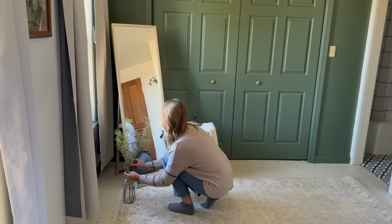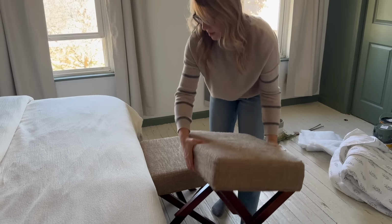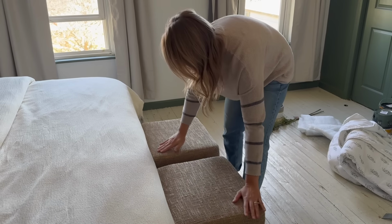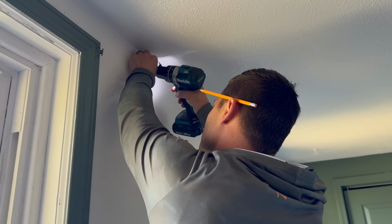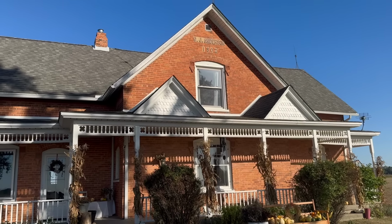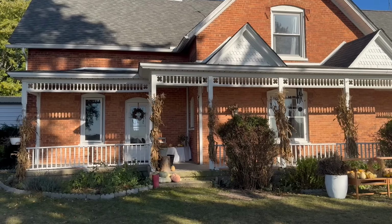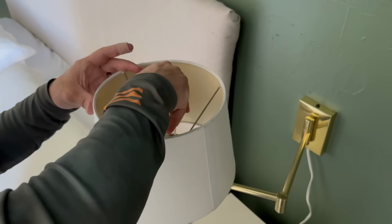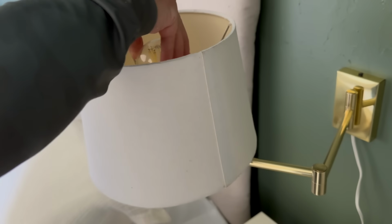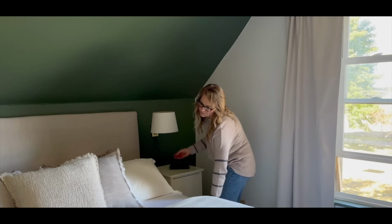Hey friends, today I am going to help a sweet friend give her bedroom a makeover, and it's going to be budget friendly. I'm so excited to take you guys along. She and her husband and 5 children just moved into an old farmhouse built in 1902. It is absolutely stunning, and they have so many different projects ahead of them, but this was a space they really wanted to prioritize. I just feel so honored and blessed to have been able to help her with this space. So I can't wait to show you guys how beautiful it all came together.